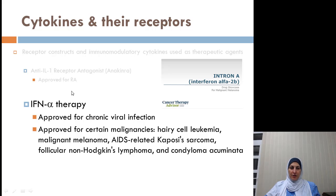The second example is the interferon alpha therapy. And interferon alpha is approved for chronic viral infections and approved for certain malignancies like hairy cell leukemia, malignant melanoma, AIDS-related Kaposi sarcoma, and follicular non-Hodgkin lymphoma.